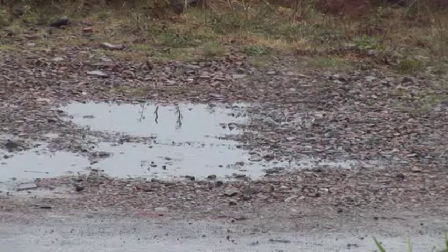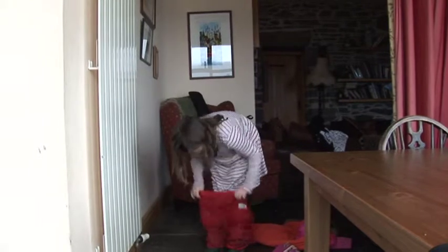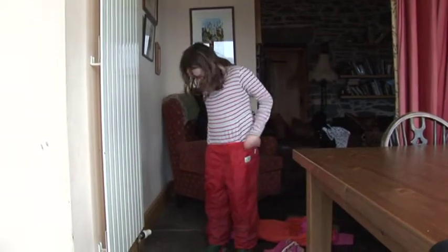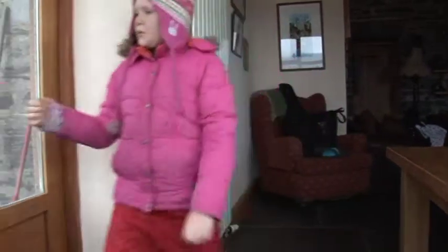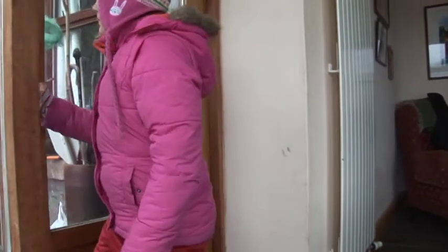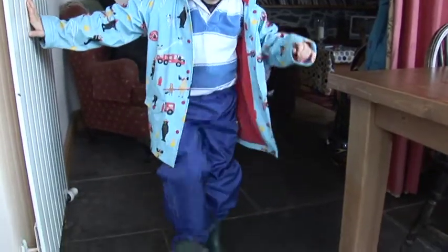It rains a lot in Knoydart, but you can still have fun in the rain. Put on your waterproofs and jump in the puddles.